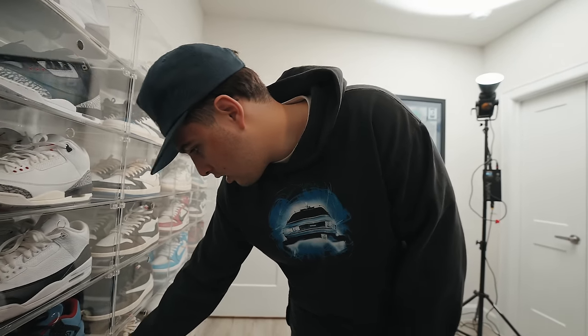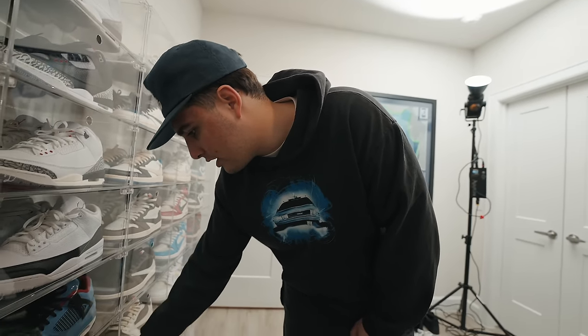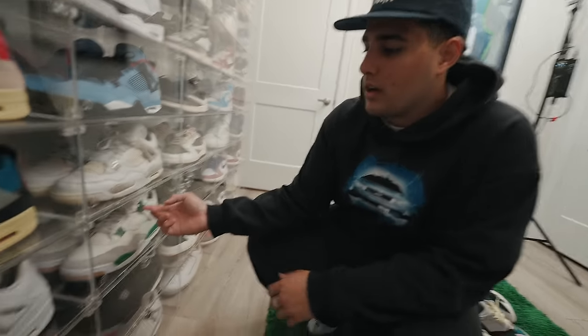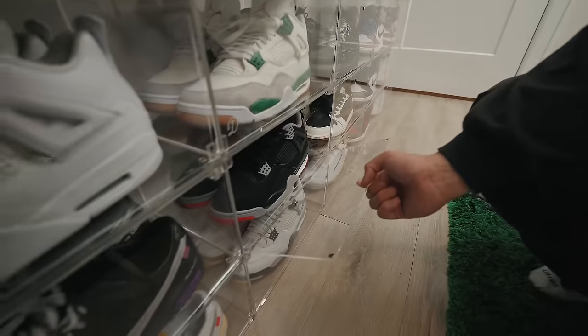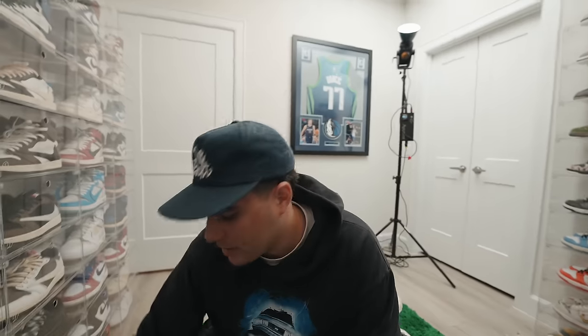Next up, a lot of people's sneaker of the year, the SB Jordan 4. Y'all have seen these a million times. I'm not getting those out. 2019 Breds, seen a million times, not getting them out.